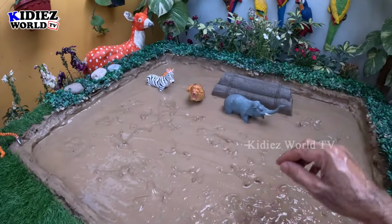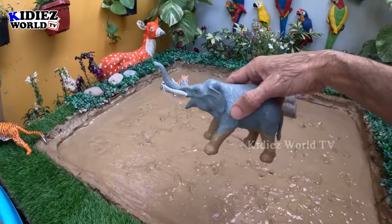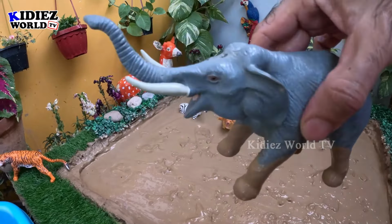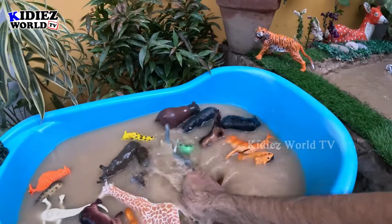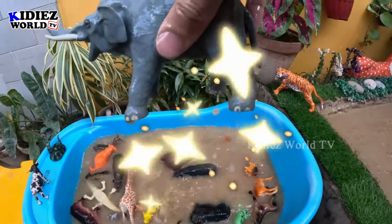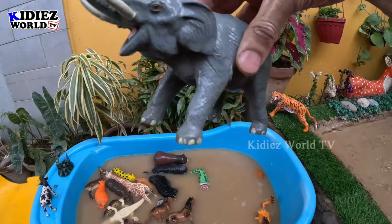So meanwhile, let's grab this elephant. The biggest land animal we have here. Wow, this elephant is so big. So let's clean this big wild elephant. Here we go, elephant.